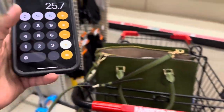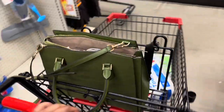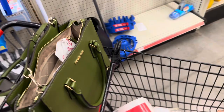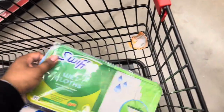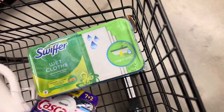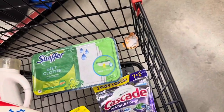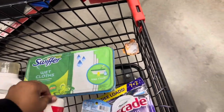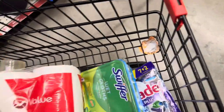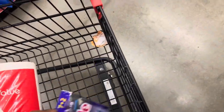Get out that way. So I'm gonna start 5 off 25 because we're at $25.70. We're gonna subtract. Let me set up my buggy for y'all again, so y'all can see everything. There's nothing crazy in this buggy. Hold on. Y'all getting all of this, the bloopers and everything of how I set up my cart.